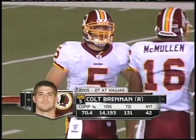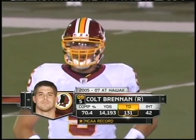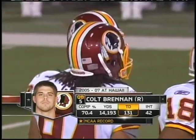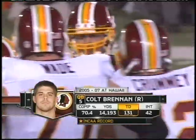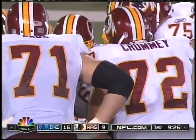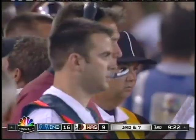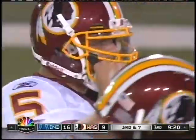16-9. Indianapolis leading here in the 3rd quarter. All right, time for a turning pass. Well, they can go to the tight end. Yeah. He can throw that one. The thing is, he gets it down a little low.